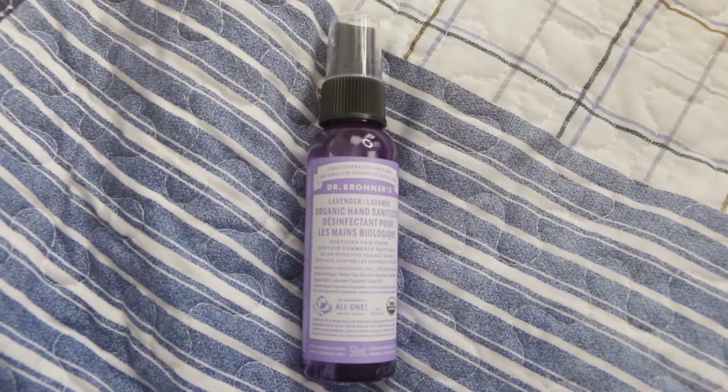The next thing I have is organic hand sanitizer. If you want a hand sanitizer that's cruelty-free and vegan and all that good stuff, then get Dr. Bronner's. Am I saying that right? I don't know.